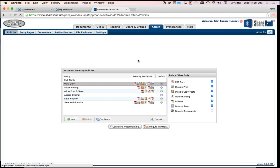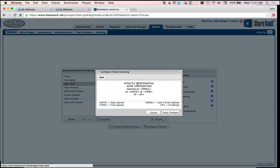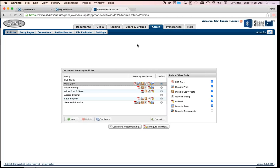Okay, so now this is a nice segue, since we're on this page, to talk about watermarking, which is number 3. This is where you configure your watermark, right? And the watermark is printed diagonally across each page. You're going to see what it looks like shortly when I log in as an end user. So it'll be diagonally printed across each page for those users who have a policy that includes a watermark. And you can see that you can actually put the user's identity into the text of the watermark. So it's fully customizable. And what I'll do is just change this to highly confidential, and you'll see that change gets implemented right away.